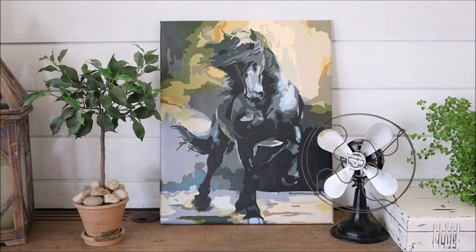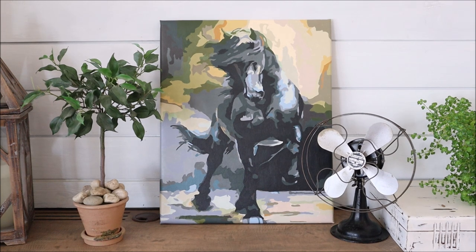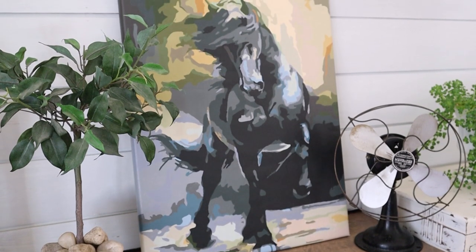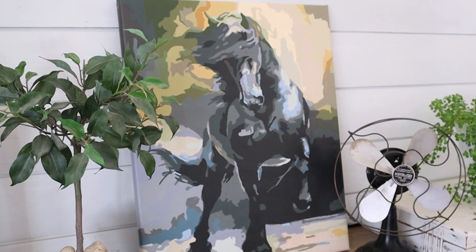Once that was finished, I was able to finish up the horse paint by number. I think it turned out really great. I'll be adding that to my paint by number wall, which I'm very excited about.